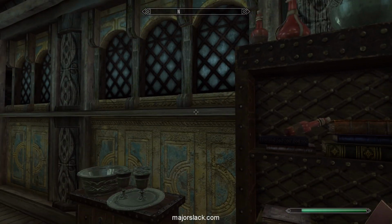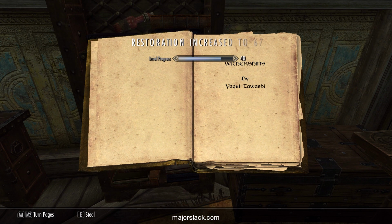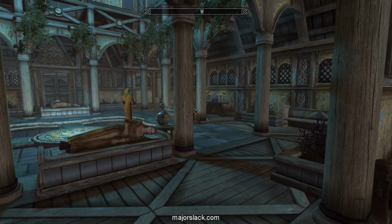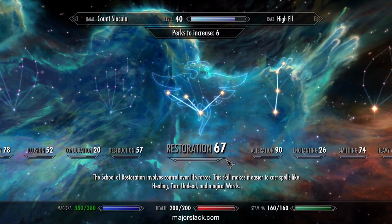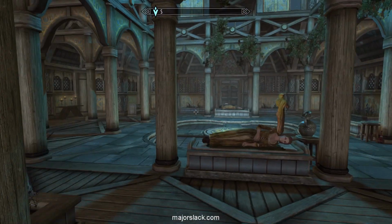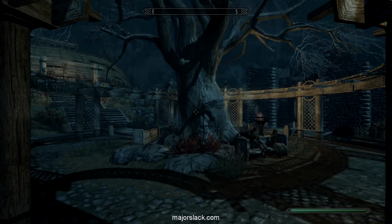Over here to the northeast side, to this bookcase here, you're looking for the book called Withershins. Read that. Don't take it, just read it. And I get ripped off. Yeah. That should have gone up to 68. That's a glitch. Okay, so we're going to have to correct that right away, otherwise we're going to get continually ripped off.